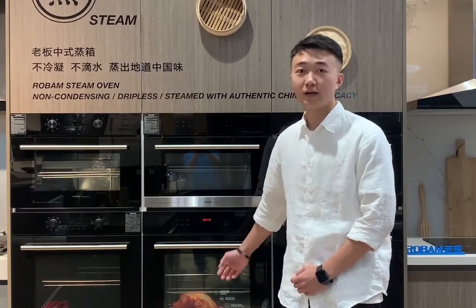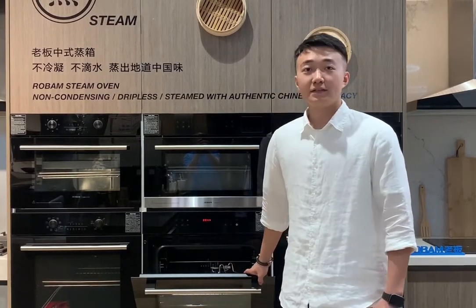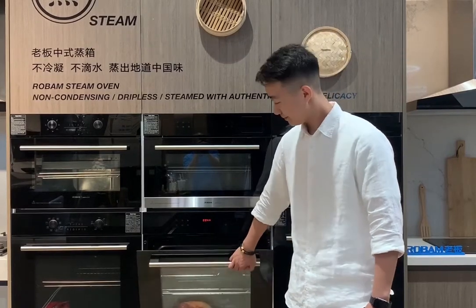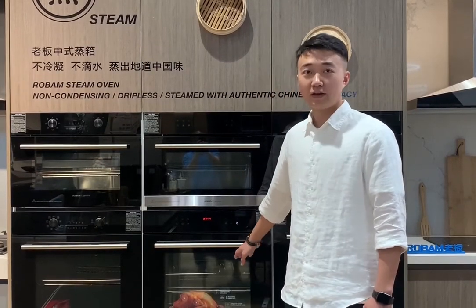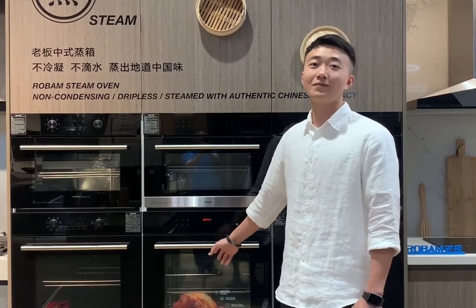I'd like to start with the appearance first. As you can see on the surface, we adopted a perfect combination of tempered glass and stainless steel. Also, the door is made up of multi-layer glass. The middle layer is low-E glass, which can prevent heat from escaping. The window here is transparent, so that we can easily observe what is going on inside. Okay, let's look inside.